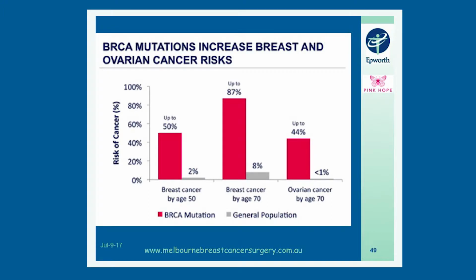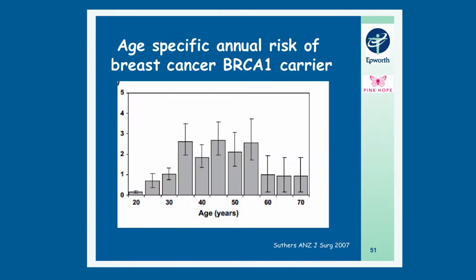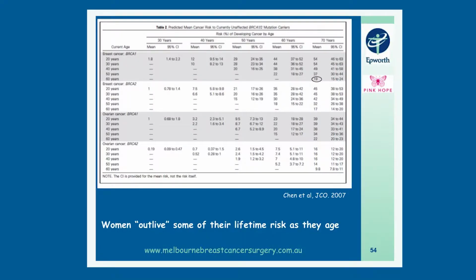These tables, some of them older, are quite useful in guiding patients' decision making as to the timing of surgery with respect to the incidence of cancer over time. This one is from an Australian publication from 2007 looking at BRCA1 carriers and BRCA2 carriers. For the older woman, the risk of breast cancer may be falling, and they therefore may get less benefit, as I said earlier, from risk-reducing mastectomy. If we look at this table here, for example, 19% lifetime risk for a BRCA1 carrier at age 60, which may be still a significant lifetime risk for that woman at age 60, but it's certainly lower than her lifetime risk. And so women do, to a certain degree, outlive some of their risk as they age.